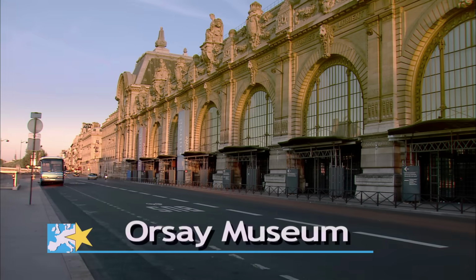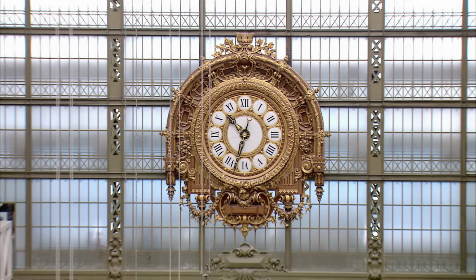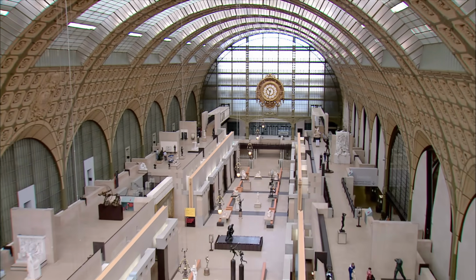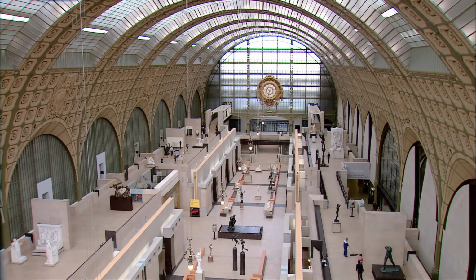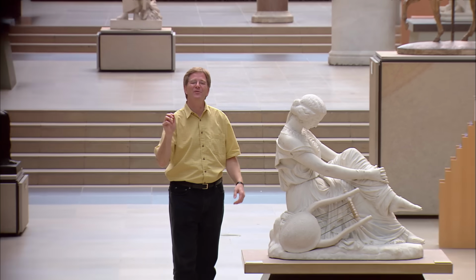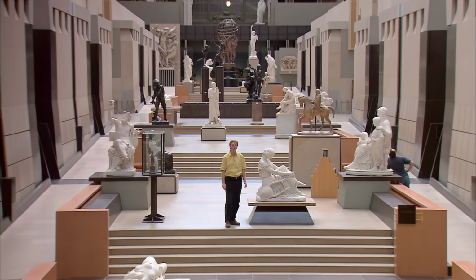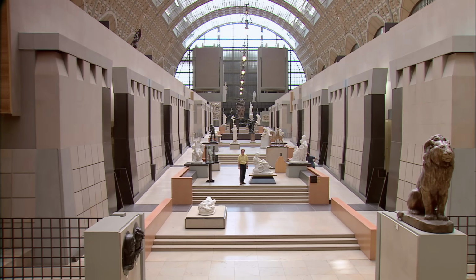The Orsay Gallery, famous for its much-loved collection of Impressionist masterpieces, fills an old train station. The building itself is magnificent. Train tracks used to go right down the middle. The art of the Orsay takes you from 1848 to 1914. This is the time when the old world meets the modern world. It's conservative and revolutionary side by side.